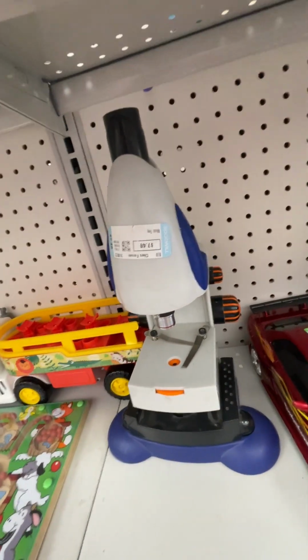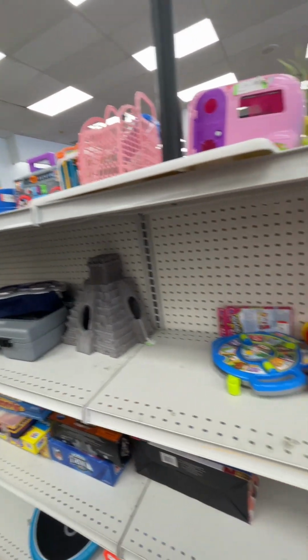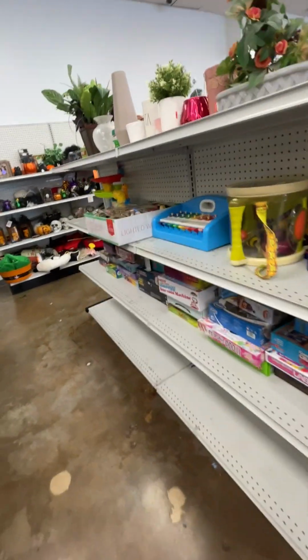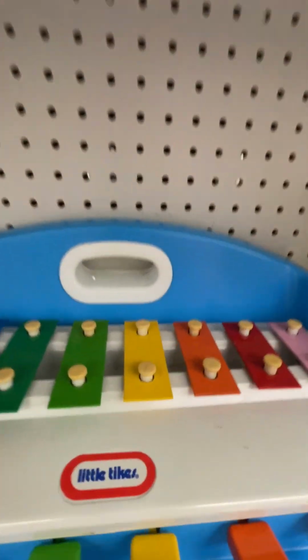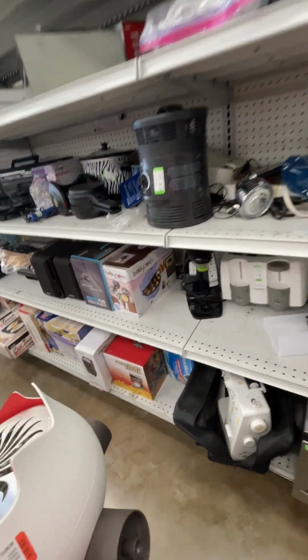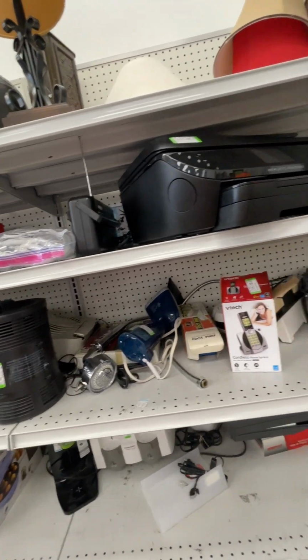It's a little magnifying glass, or not magnifying glass, I can't think of what it is right now. My brain is still asleep. Kind of like this little piano here. Okay, well, I think that's everything. Here's a cake pop maker. Not sure if I want to get this or not.